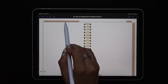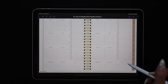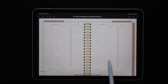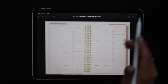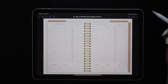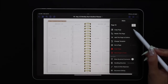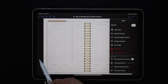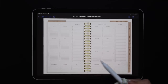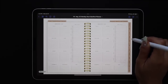Something else that I want to point out is that everything in this planner you can customize. So if you want more pages of this grocery list and I only put in 4 of them into the entire planner, you can copy and paste as many pages as you want. I'm going to just come up here to these 3 little dots and hit copy page and then paste page. And you can add in as many pages as you want of these grocery lists. You can actually do that to any of these spreads in this planner. So a digital planner is incredibly customizable because of that function.